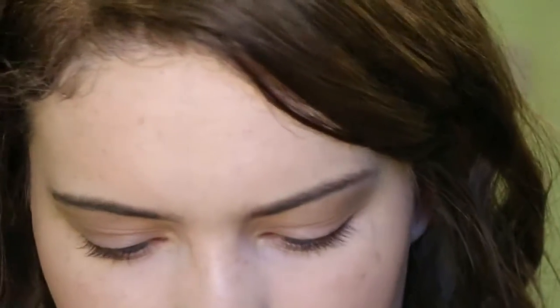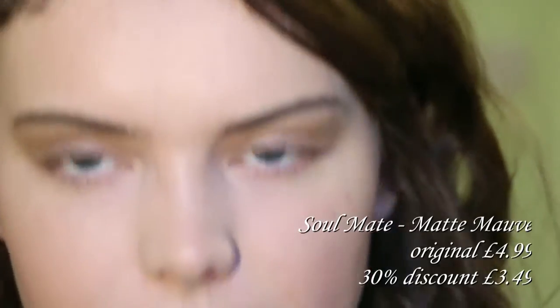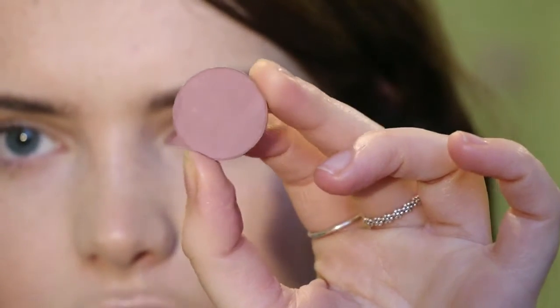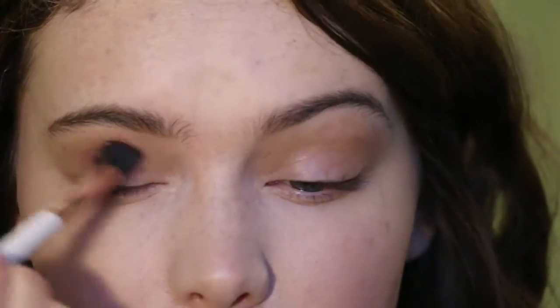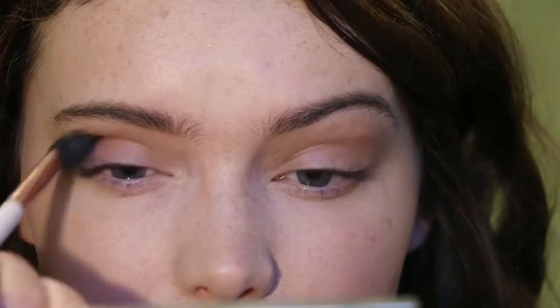I might go with this shade next. This is the shade Soulmate. I feel like it's like a mauve brown almost. Very pretty. I might use the same brush again, but just try not to bring it quite as high up. Oh, that's pretty. Let's blend this into the crease, and actually let's bring it slightly onto the lid as well.